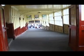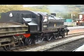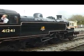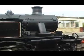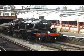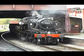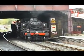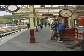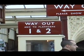Several classes of steam locomotives, which originated from the London, Midland and Scottish Railway, were continued by British Railways. This was another of them, the LMS-designed 2P class, or 2MT as British Railways classified them. The 2MT class came about as the LMS had a need to replace many of the various elderly tank engines the railway was operating at the time.